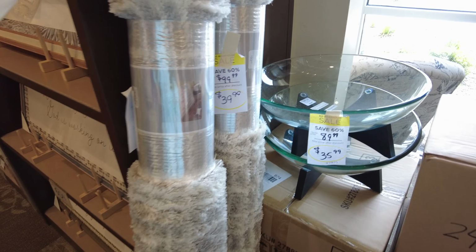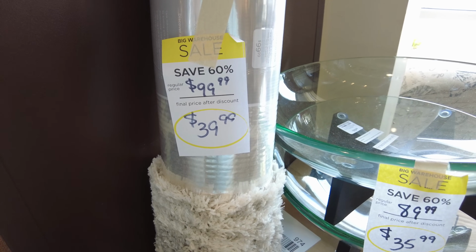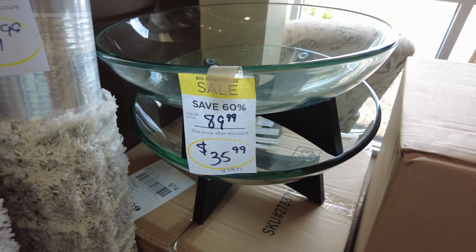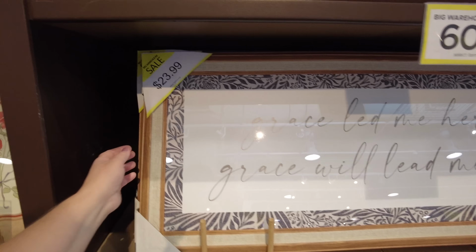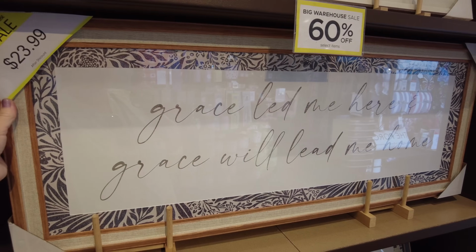They had these area rugs here. I thought these were a fantastic deal. These are $40. They're really pretty gray-white, a slight shaggy rug. Got some decorative bowls over here. These are $36. Got $24 for these big signs.